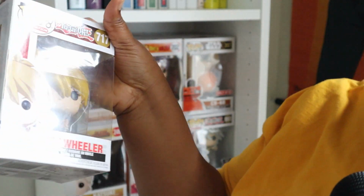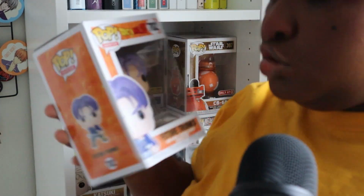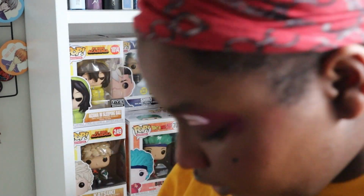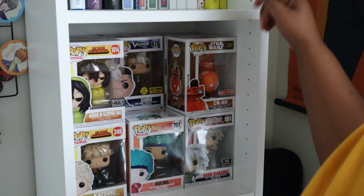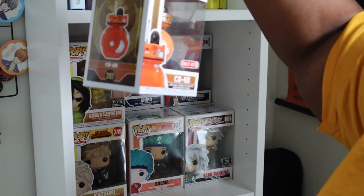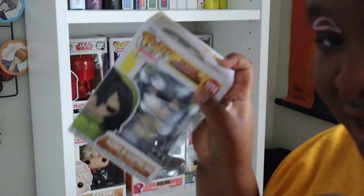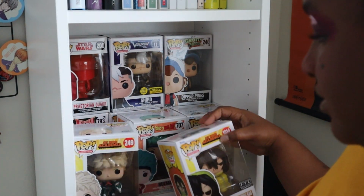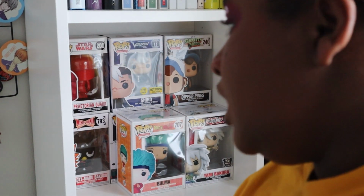Joey Wheeler. This was a gift, I think. This was a gift. I'm pretty sure all of these were gifts. I don't remember the ones I bought myself. Trunks. Okay, I should actually put these on the floor because I'm going to reorganize the whole thing. I'm just dropping them. Alright. We got CB-6B from Star Wars, which I don't even know what... Is this from the show? I don't even know if this is from a show or whatever. Aizawa. Bakugo. You see Bakugo here? Cute. Like I said, I only like the ones with interesting designs. Because some of the designs are not interesting.